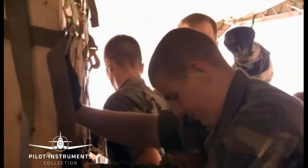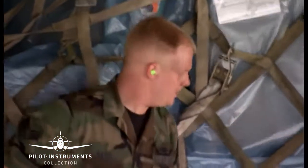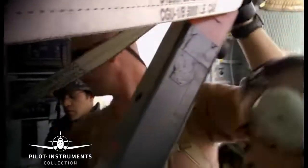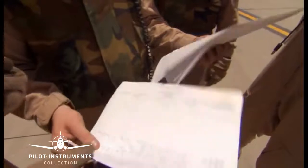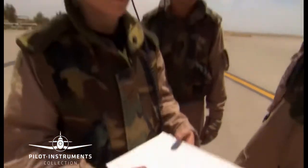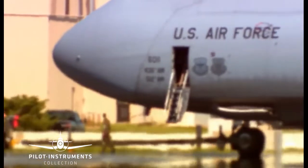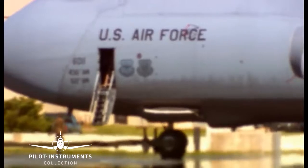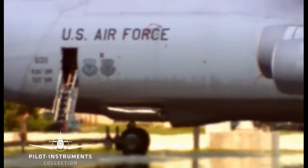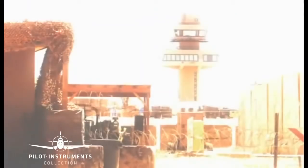Loading it with several tons of cargo, both in the States and in Iraq. Do it wrong, and the C-5 could tilt and crash on takeoff. The crew will have to prove they know their stuff. At Dover Air Force Base in Delaware, training for combat conditions is a part of everyday work. The C-5 crew must be able to protect the plane in any environment.